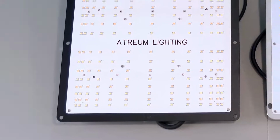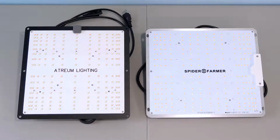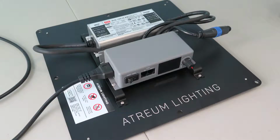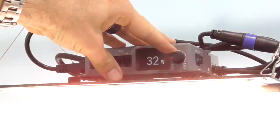This would have made the Hydra 1000 unique if SpiderFarmer hadn't done the exact same thing with yet another product revision. Wait, they changed the SF1000 again? Yep, we'll get to that, but let's take a closer look at this Hydra. It has top-notch Samsung diodes and a Meanwell driver. The dimmer is a little different. The digital wattage display responds as you dim it. It seems cool enough, but it's not showing the wattage at the wall.